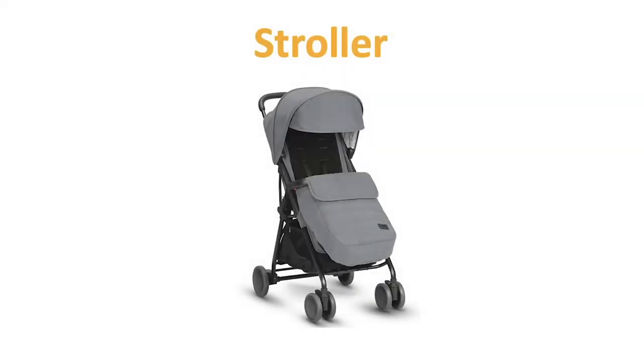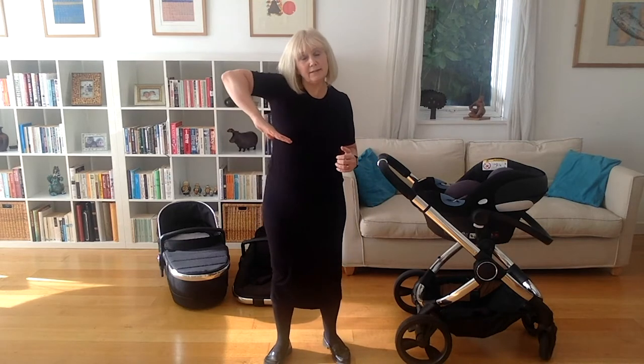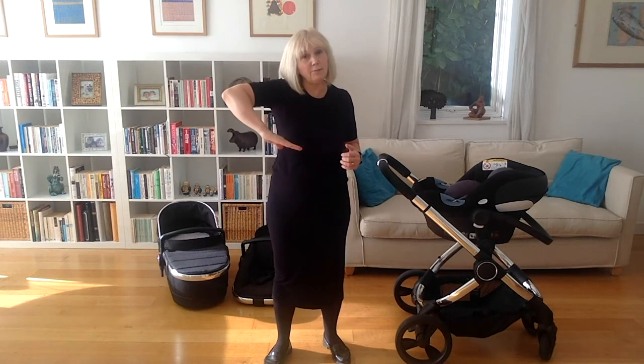So what are strollers? Strollers are lighter weight. They're often more compact when folded up and they tend to have smaller wheels. They're great for travel, and if you live in a city, you may want something much smaller and lighter weight, or if you live somewhere where you don't have much space. A lot of them are only suitable from 6 months plus because the seat has your baby sitting more upright.